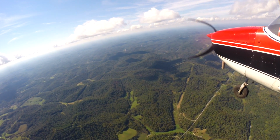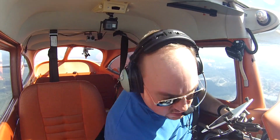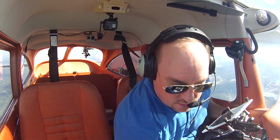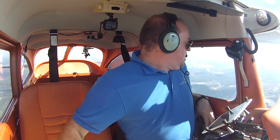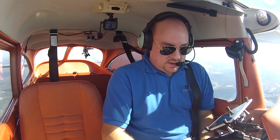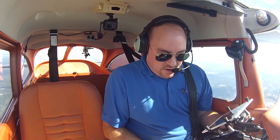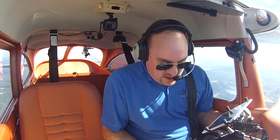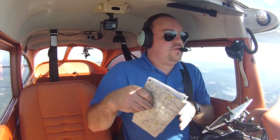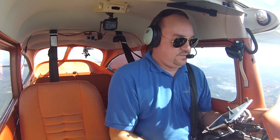I'm going to briefly remove my right shoulder harness so that I can reach my log sheet, because part of this exercise is tracking our waypoints, okay? So let's get organized on that. We should be 13 minutes, 15 seconds between the stacks and our next waypoint, which is going to be West Union. West Union is going to be a little town on our left. We'll see some oil and gas wells.